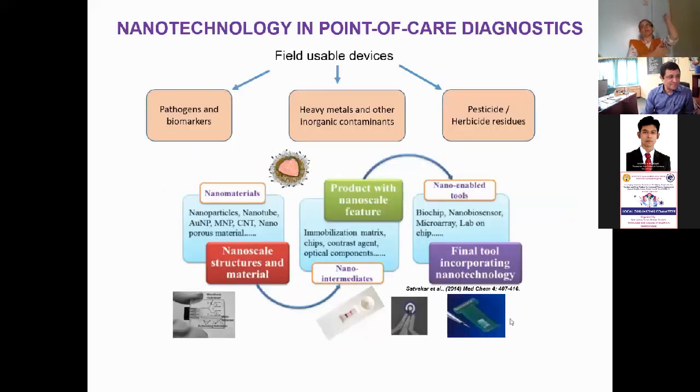Coming to the actual use of nanotechnology in point of care diagnostics, several field usable diagnostics can be developed using nanotechnology. Here we have devices which can be used to detect pathogens, biomarkers, some heavy metals and inorganic contaminants, pesticide and herbicide residues, etc. All can be detected using nanotechnology.